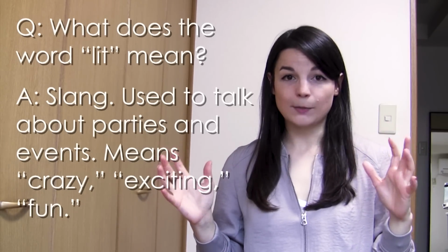So lit, using the past tense there, you can imagine that like a fire. When you light a fire, it gets bigger and it gets kind of wild, a little bit crazy, like there's a spark and then it starts. So if you see the word lit, like this party was lit, it means it was really crazy, it was really good, it was really fun. You can use it if you want, but just keep in mind that really young people use that word. I don't use that word for reference, but again, I'm not cool.